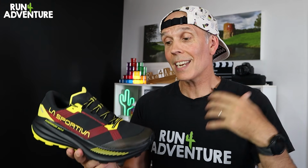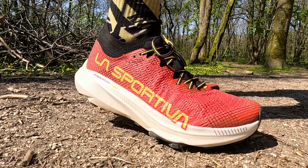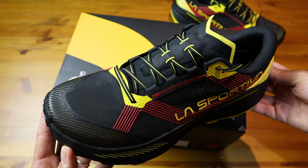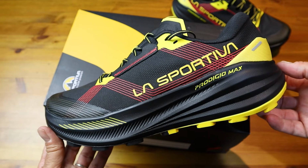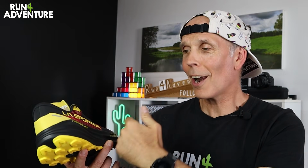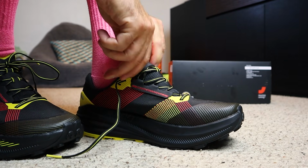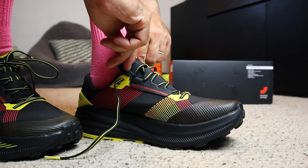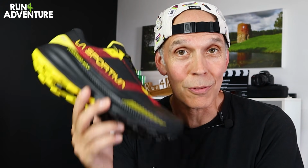And I'd also have to say this year the Prodigio Pro has probably been one of my favourite trail running shoes of the year so far. So it bodes well for this shoe on today's test run. I also think that this is an extremely good looking trail shoe in this sort of traditional yellow, black and red La Sportiva colorway. I personally think it looks awesome, but we all know it's not about aesthetics when it comes to our running shoes, it's performance that counts. So without further ado, let's dive into the video and take the new Prodigio Max out for its first run.